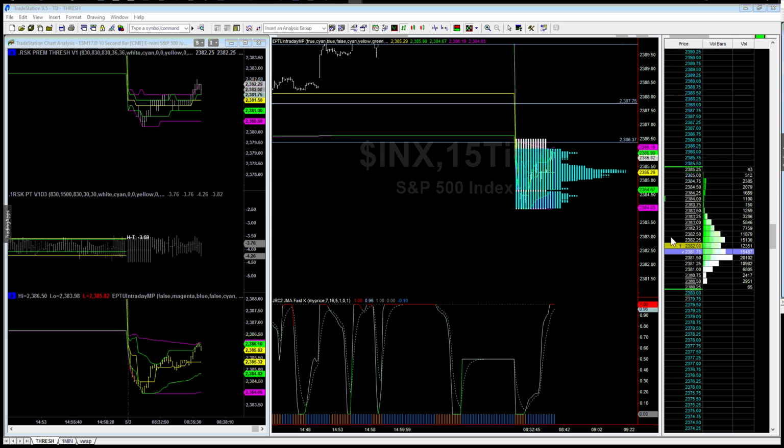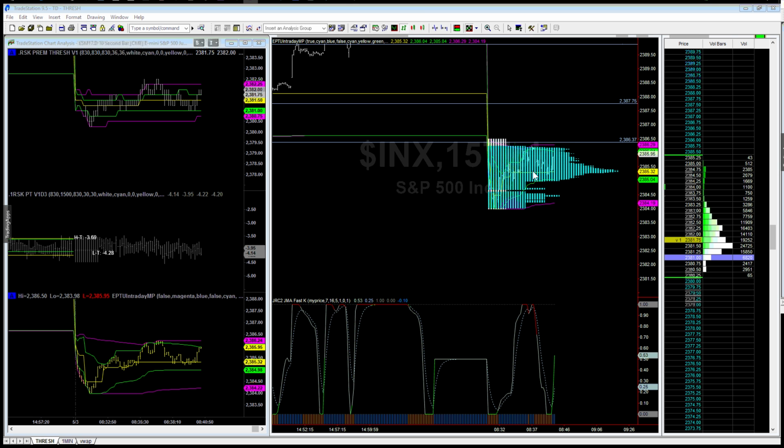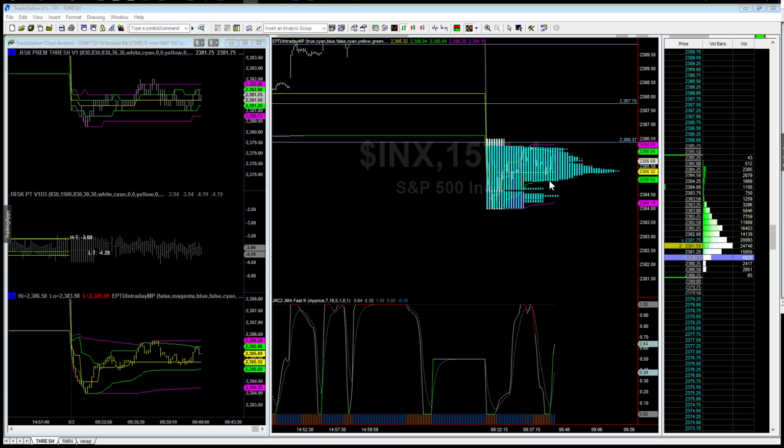Okay, we'll come back in a few minutes. Okay, here we go up again. Came down to the POC here on the INX and had some nice divergence right in there and bounced. Same is true here, low value area here, POC here, bounced.